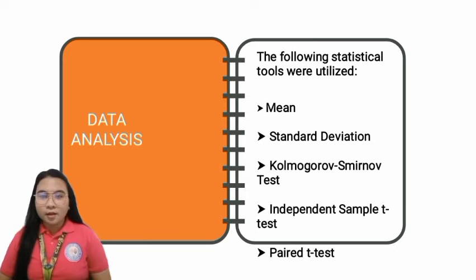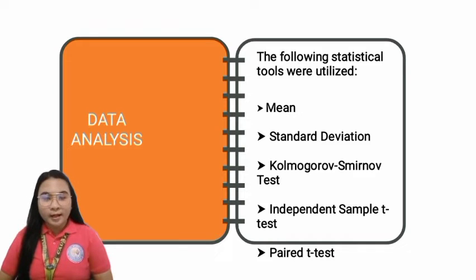These are the statistical tools we utilized to analyze and assess the data. Mean, this was used to analyze the pre-test and post-test scores of the students' difficulties in understanding mathematics. Standard deviation, this was used to tell how spread out the values are in a given data set. It is a measure of how far each observed value is from the mean.